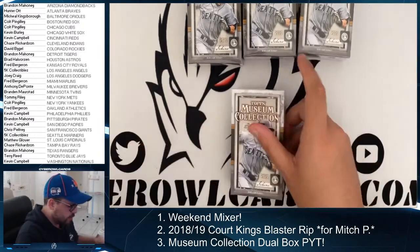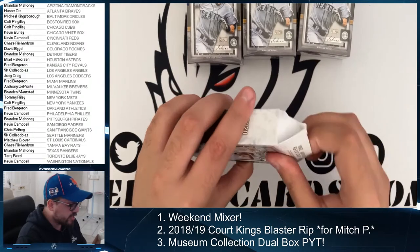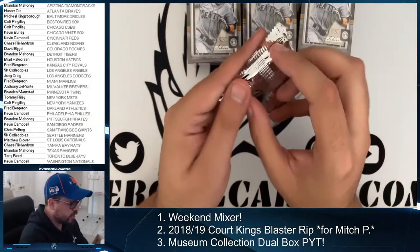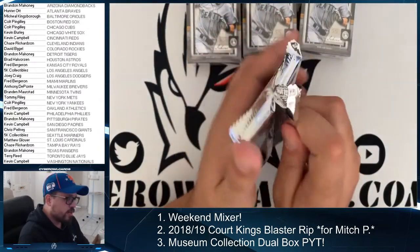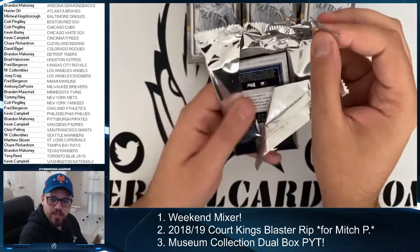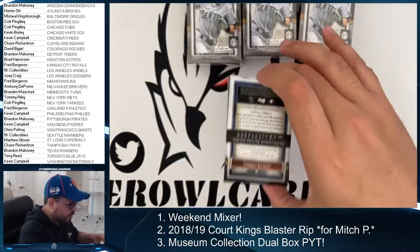This is box number one. So each box guarantees one hit. So let's see what we've got awaiting us in this box of Museum Collection 2020. Good luck, everyone. Of course, we're looking for the Luis Robert. Let's get some Rays and Indians hits. You got it, Chase. We'll try and make it happen, brother. Let's see what we've got here.